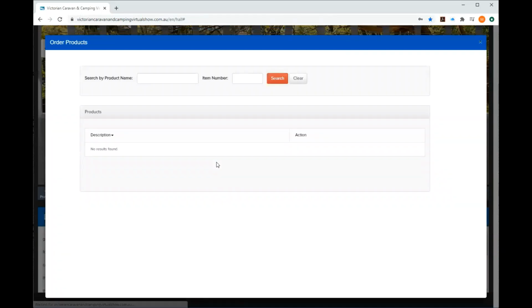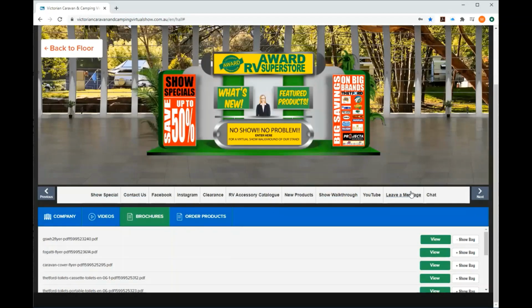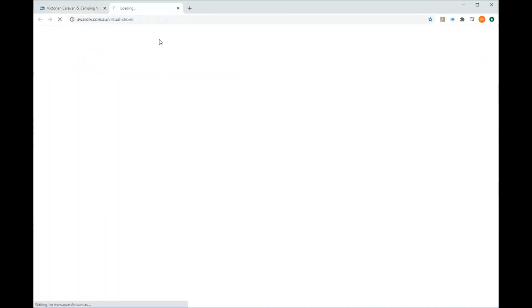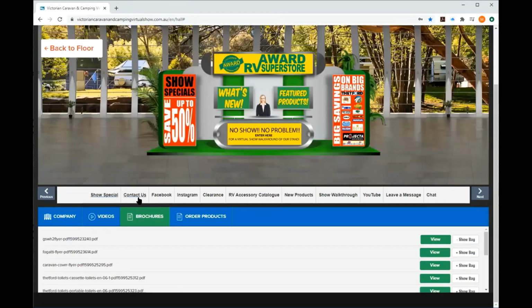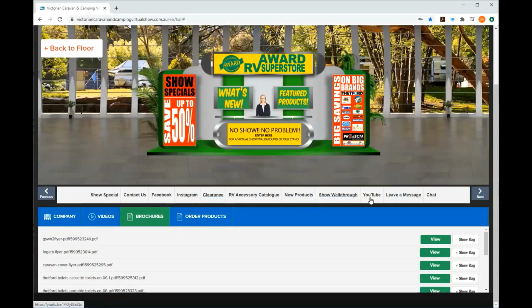Ordering products will bring up a products list. Now these guys just haven't loaded it in as I've filmed this video, so I'll try to find another one that will work for us shortly. In each of these booths, there's a heap of tabs to click through. You can see their show specials, which take you through to their website. There's a contact us part, there's a clearance part, and so on. So there's a heap of stuff.